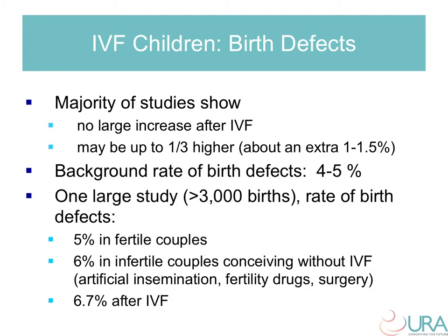Patients also often ask whether IVF increases the risk of birth defects. The majority of studies show no large increase in birth defect risk after IVF, but in some studies the risk may be up to 1/3 higher. The background risk of birth defects is about 4 to 5% in the general population, so with IVF we are at most talking about an absolute increased risk of 1 to 2%.